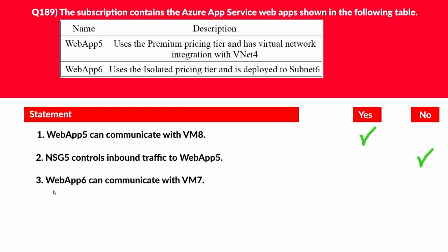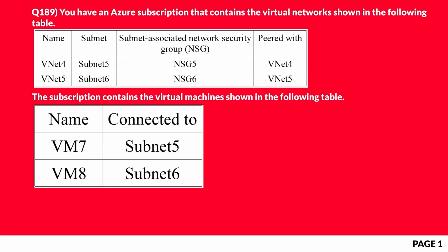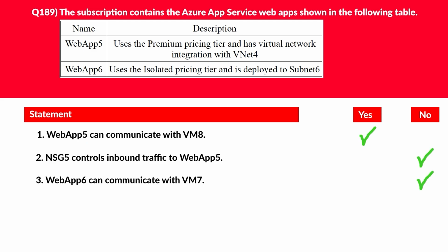Let's move to the third statement. It says web app 6 can communicate with VM7. Web app 6 cannot communicate with VM7 because outbound traffic from an app service environment to a paired VNet requires custom routing, which is not configured by default, if we look, right? Therefore, the answer is no. We'll log this as our final answers.